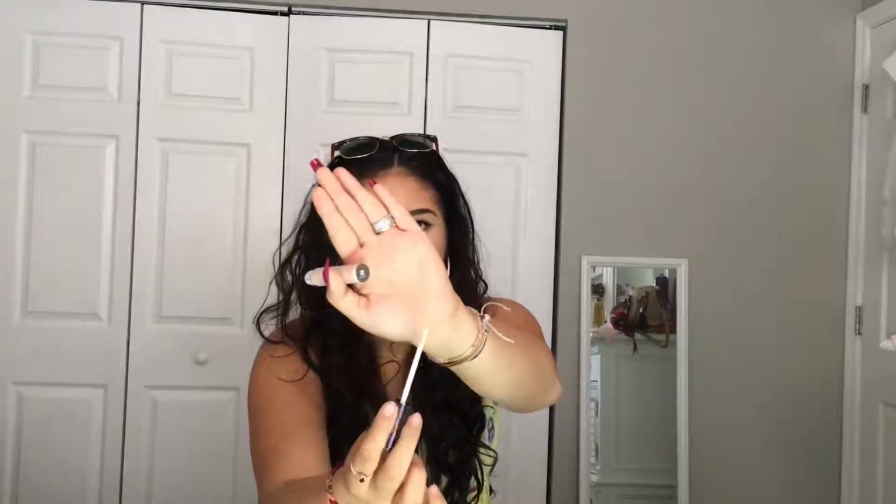And look at that applicator brush. It's long. Can you see? It says it's medium coverage, which is okay because you can always build up on it. Actually, it doesn't look that dark on my wrist when I put it on. When I got it, it looked a little lighter than this, but it looks like that. So I'm going to wipe that off.